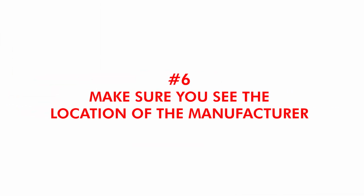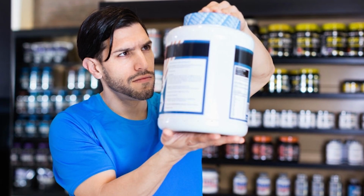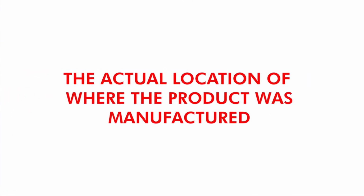The next thing you want to look for on every supplement you take is the location of the manufacturer. It must be made in the United States. It must state legally where it is manufactured. And if you do not see that on there, that's a red flag to run, because there are lots of people doing knockoff nonsense of questionable quality. So always make sure that you see the actual location of where the product was manufactured. That needs to be there. I do not take that lightly.